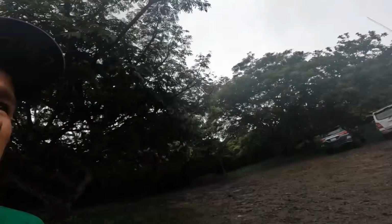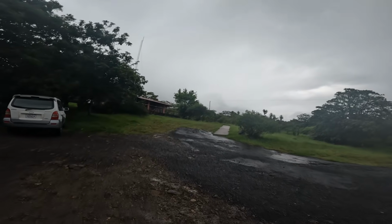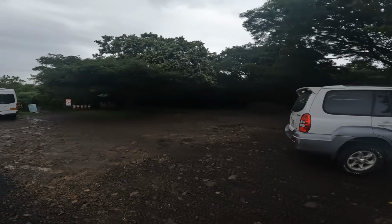And yeah, now that's it. We are out of the trail to go to Oropendola Waterfall. When you get out of the trail, there's a little, I don't know what you call it, like a little coffee place or something where you can get coffee, snacks, buy drinks if you want. The parking is very safe here. There's a security man on the gate.